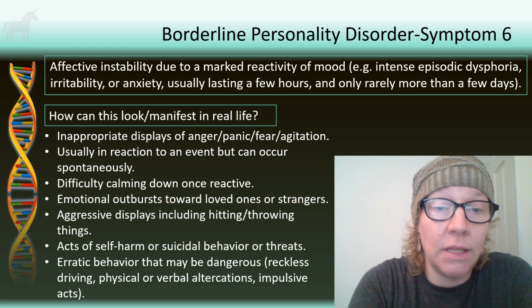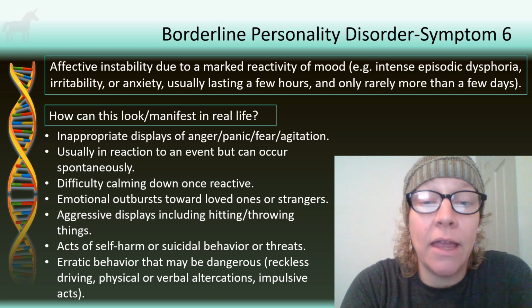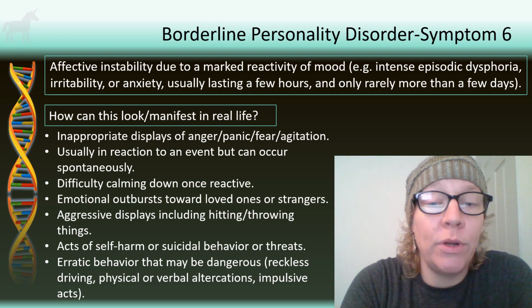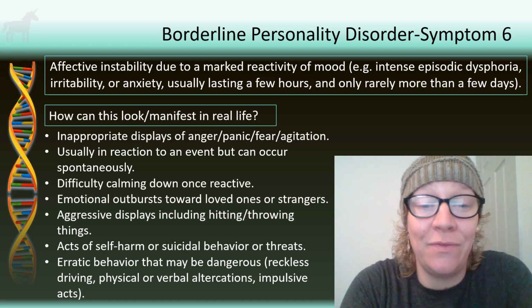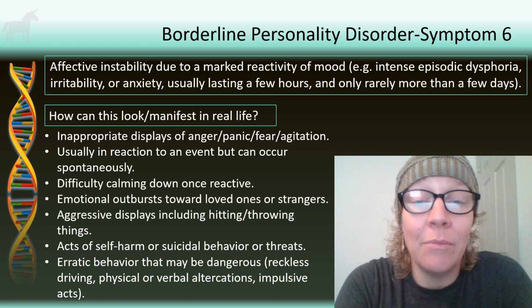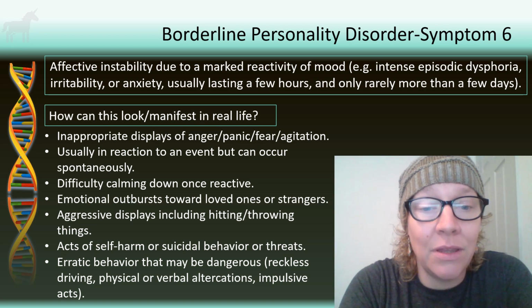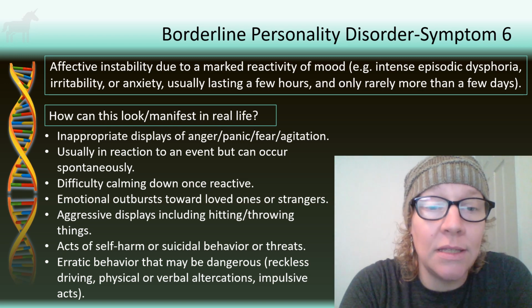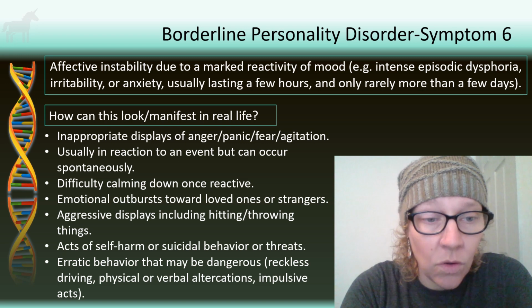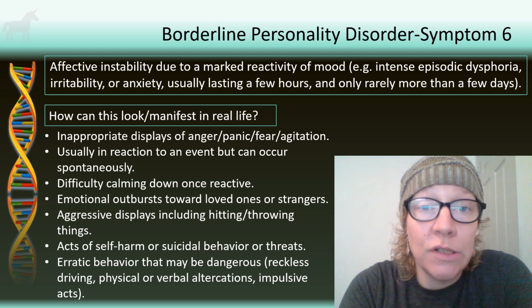In real life, this affective instability due to the marked reactivity of mood, so how moods can react very quickly, you might see inappropriate displays of anger, panic, fear, and agitation. I read those all separately because it's very important that we realize those are all different types of feelings. But when you see an inappropriate display coming from each one of those feelings, it might look the same. It might just be yelling, but it comes from a very different place. So all 4 of those feelings are going to be overly heightened due to this instability and reactivity of mood. Usually this is happening in reaction to an event, or a perceived event, but it can occur spontaneously.